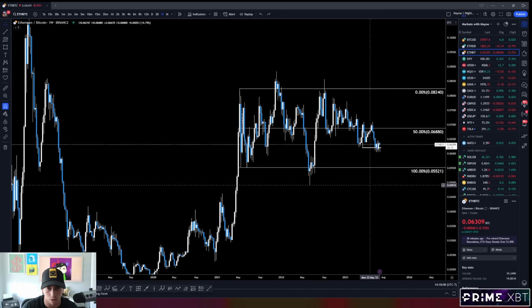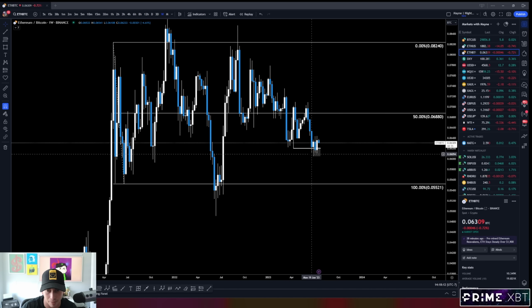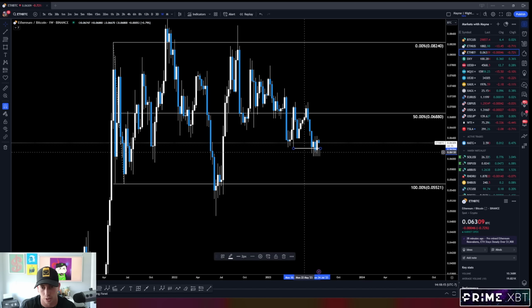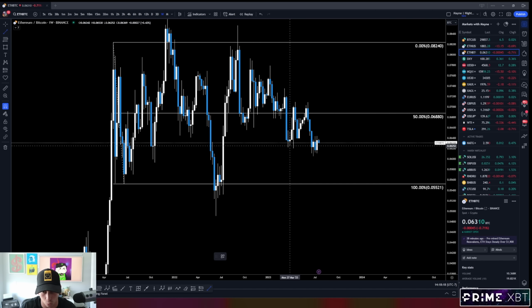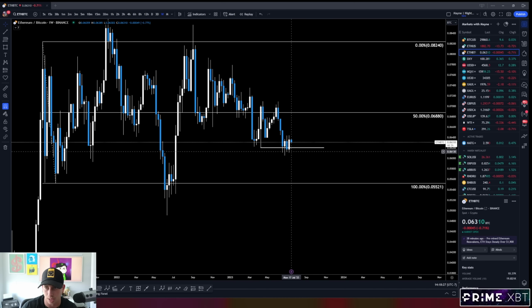BTC. I'm still just looking at this range here. I had this weekly SFP. I thought maybe that was it. We closed below there, so we traded even lower. You could argue that, hey, we're holding above this low, right? So as long as we're holding above this low, you can hope that this is the formation of a higher low. We're holding above this low. We traded below it. We're back above.